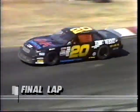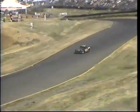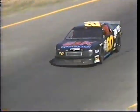White flag for Kenny Peterson, a 31-year-old driver from Kentfield, California. And they're extremely happy there in the pits. Kenny from nearby Sausalito, California. Final lap as he will try to wind his way around this 2.5-mile road course and pick up his first win in his first start in 1991.